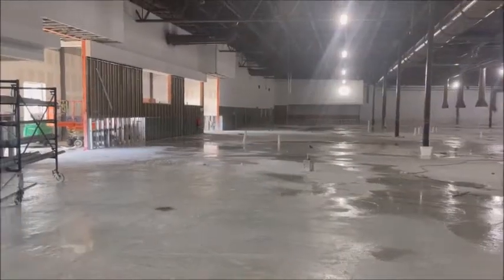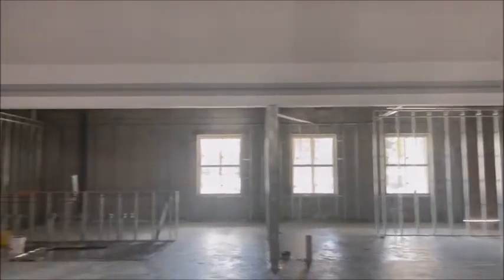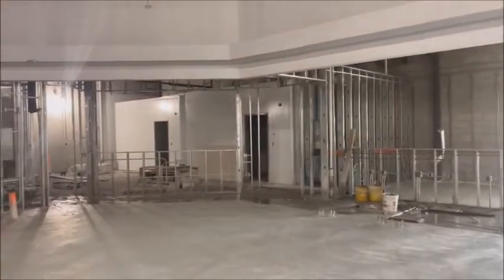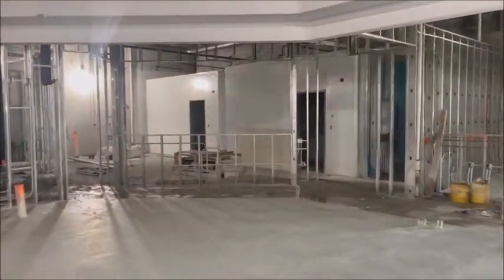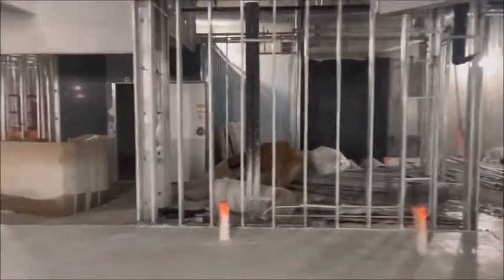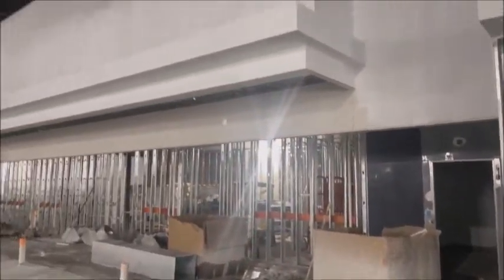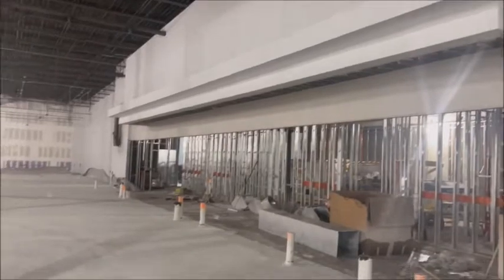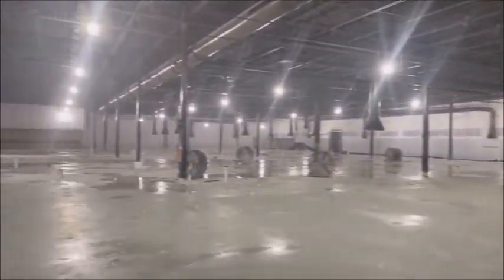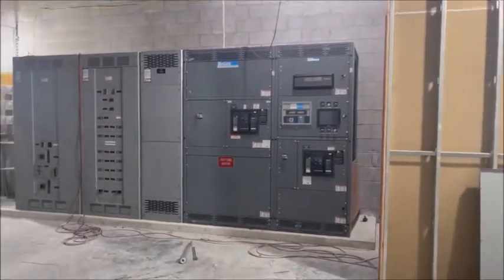There you go. So here we are at the other side of the store in the front. I want to give everybody a shot. You'll see those walk-ins over there. Walk-in coolers. Another walk-in. There you have it.